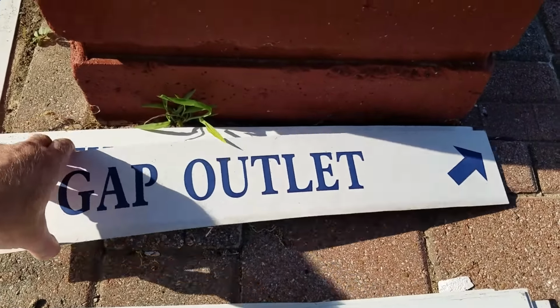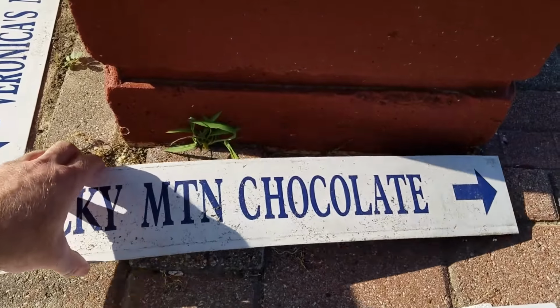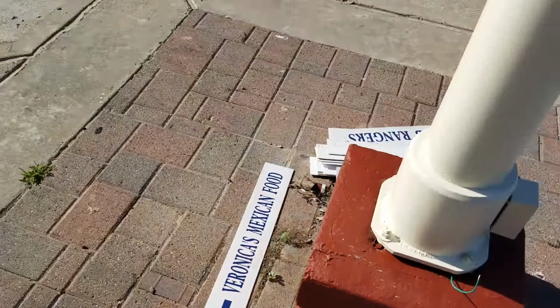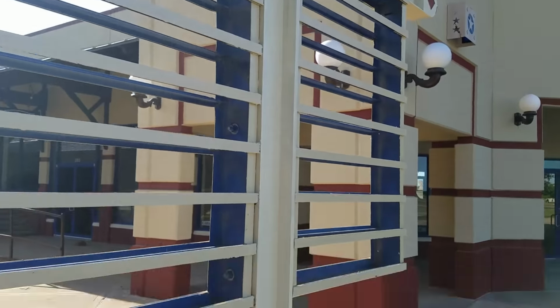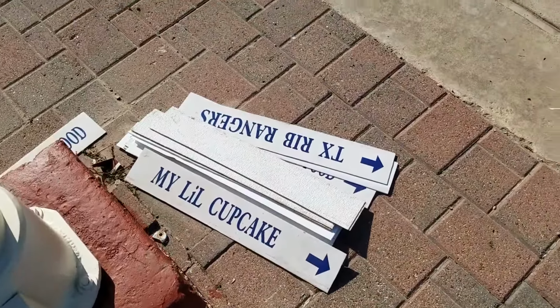There's a Gap Outlet, Kitchen Collection, Rocky Mountain Chocolate, Veronica's Mexican Food, all of that. Those things would have been on this sign right there. So that's pretty neat to see those still here. And there's another pile of them right there.